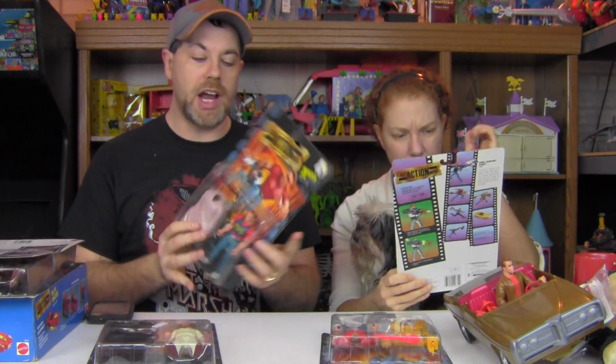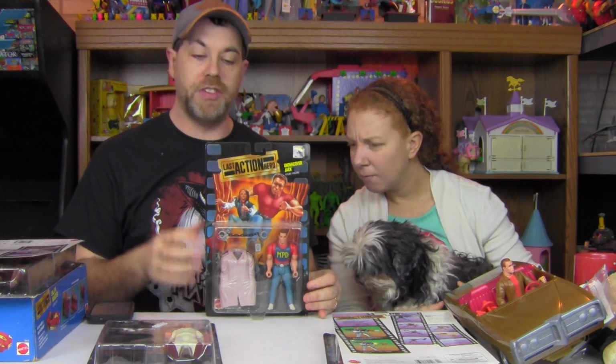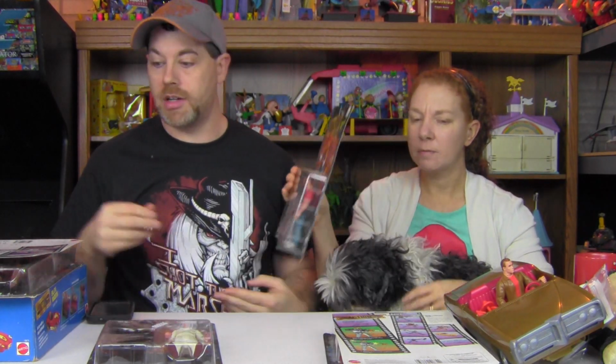We've got Undercover Jack Slater, who has a two-piece trench coat. He comes with the handcuffs and a badge, and you put the trench coat on him, and then when you squeeze his legs, his hands would pop up holding the accessories, and the trench coat would explode, revealing Jack hiding his arresting gear underneath.